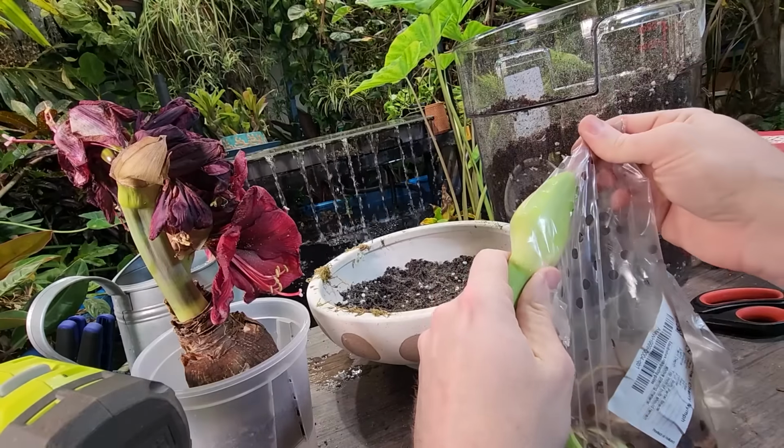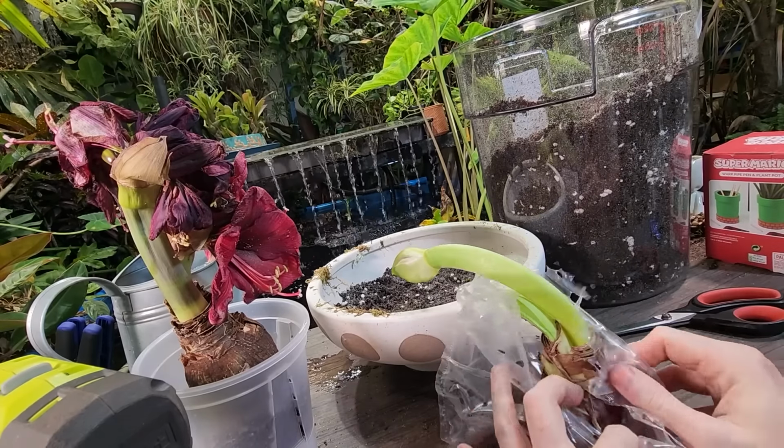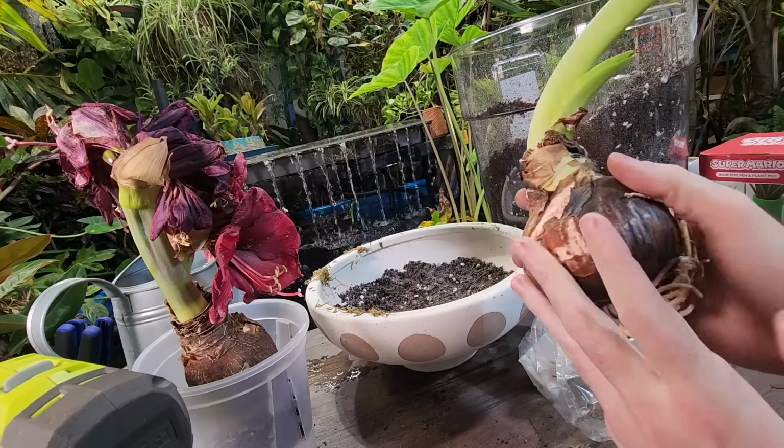Go ahead and get this poor thing out of the bag. Man, I probably should have gotten to this about two weeks ago, but hey, better late than never. They'll be okay. These will straighten out. They just look kind of silly right now. They will straighten out. These are nice big bulbs.